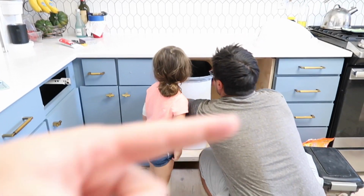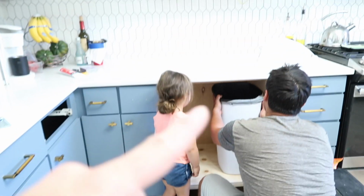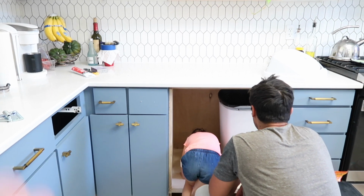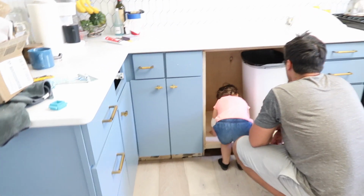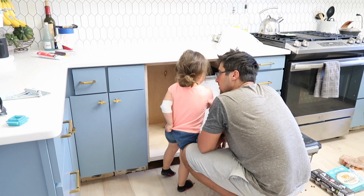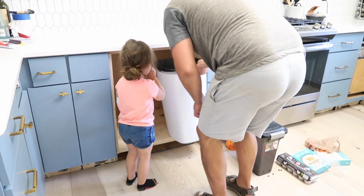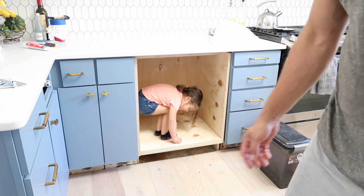So what he'll do is he'll build a square out of MDF or probably plywood. And then with two holes in it that are the same size as the top of the garbage cans, they'll slide in and then it'll be on a track to pull out. Okay, thank you. This is going to be great. We built it just for you.